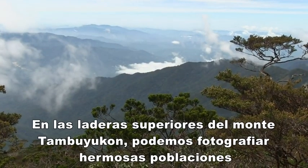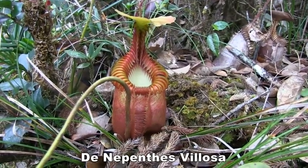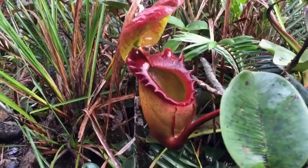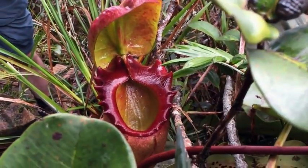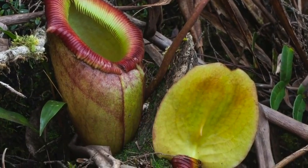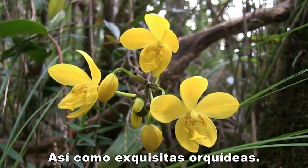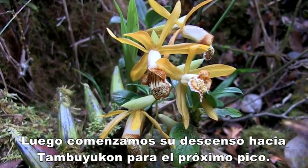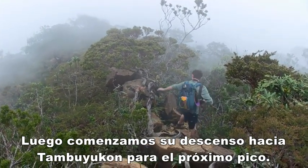On the upper slopes of Mount Tambuyukon, we can photograph spectacular populations of Nepenthes villosa, and also find Nepenthes rajah and hybrids between the two called Nepenthes kinabaluensis. The cloud forest is dripping with exquisite orchids. And then, after a full day, we start our descent down Tambuyukon to begin the next peak.